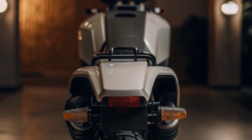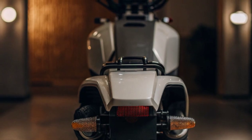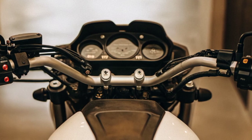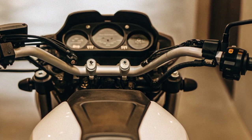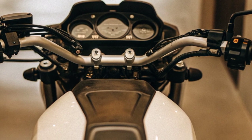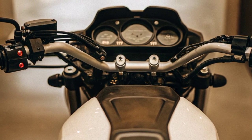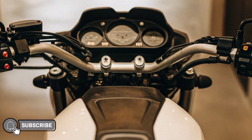In summary, the 2025 Yamaha Tenere 700 is not just another adventure motorcycle, it's a statement. It says you don't need to compromise between comfort and capability. Whether you're planning cross-country expeditions, weekend trail rides, or daily commutes, this bike adapts to your needs. It's rugged yet refined, capable yet accessible, and ready for whatever adventure you have in mind. If you're in the market for a bike that's versatile, fun, and dependable, the Tenere 700 deserves serious consideration.